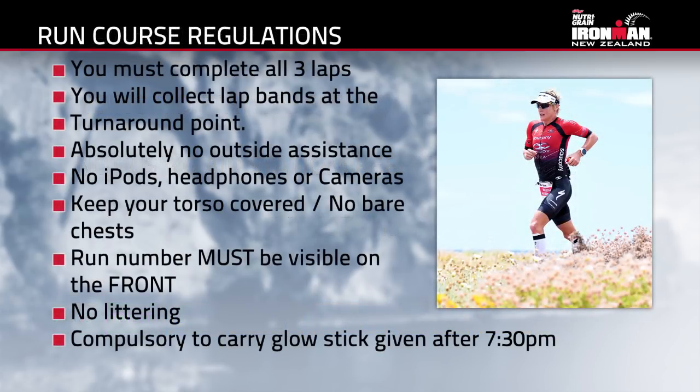Please take the time to know and understand the run course regulations. If you have any more questions regarding the rules, please speak to a head referee or the race director pre-race. Visit our information tent or view the detailed Triathlon New Zealand race competition rules on our website. Those athletes on course after 7:30 p.m. will be issued with a glow stick. It is compulsory to carry this if issued. In the event of inclement weather, medical staff may also issue ponchos. These are also compulsory to wear if issued.